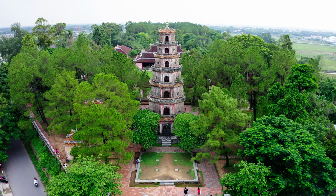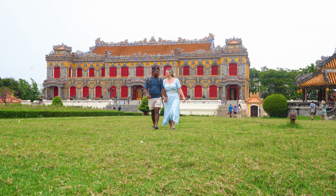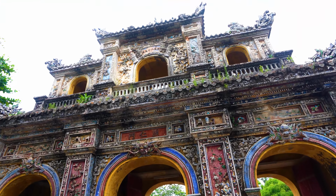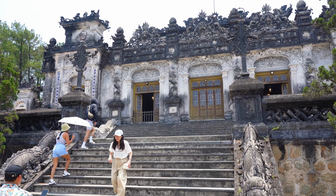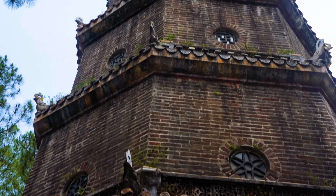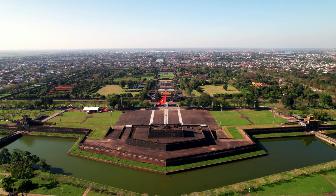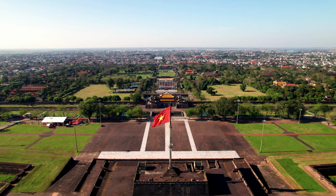Did you know in the heart of Vietnam, there's a place where you can walk through history in the footsteps of emperors? A place where you can marvel at some of the most stunning architecture you've ever seen. Where you can savor the rich flavors of culinary innovation. We're Madison and Ivan, and this is the Imperial City of Hue, Vietnam's first UNESCO World Heritage Site.